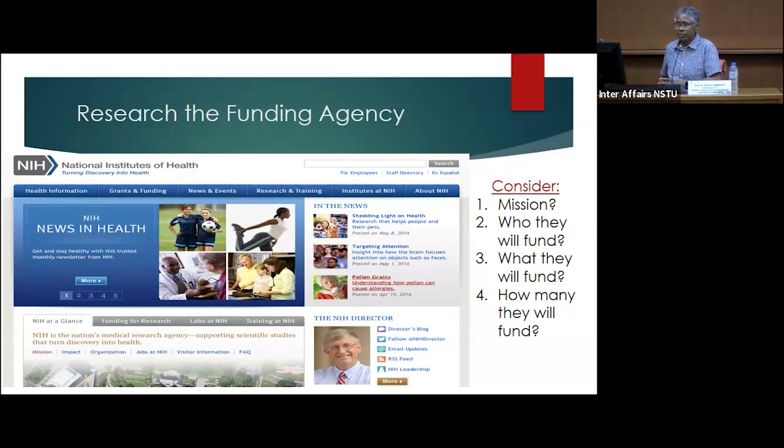The second thing that you want to understand from the funding agency is, who will they fund? Sometimes funders have restrictions based on type of degree, based on discipline, and based on institution types. So there are some funders that are most interested in funding early stage investigators, those investigators that are within the first 10 years of finishing their PhD. These funders are interested in helping to support the next generation of researchers. Others are interested in funding research that is more biomedical. Others are interested in focusing on health disparities or chronic diseases or communicable diseases.